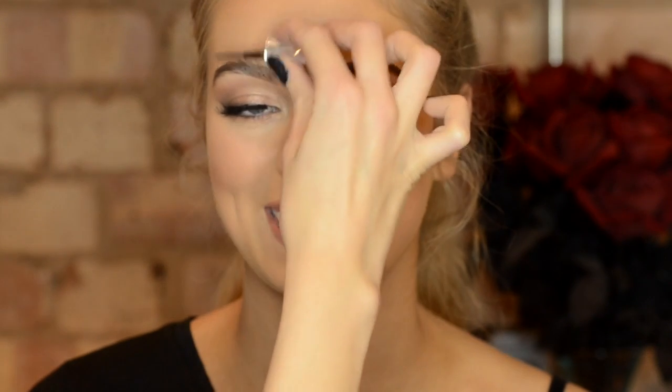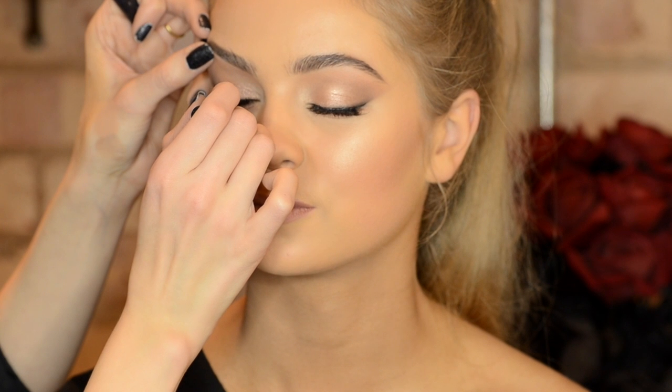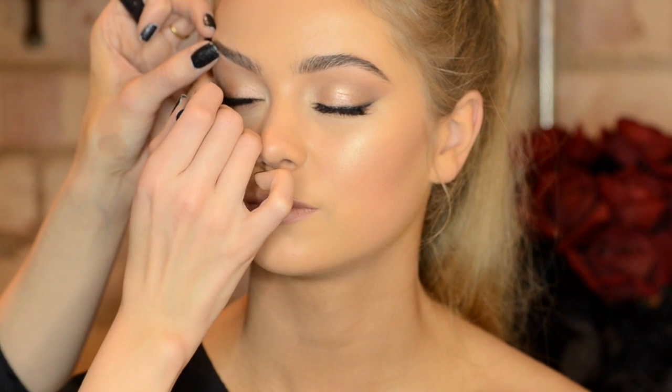I'm really locking her brows into place with Benefit's Ready Set Brow. This, you just want to pull and comb upwards to make the brows really lifted. To hide the base of the lash and just to make the liner blacker and really waterproof, I'm using the MAC Liquid Last Liner in Point Black.